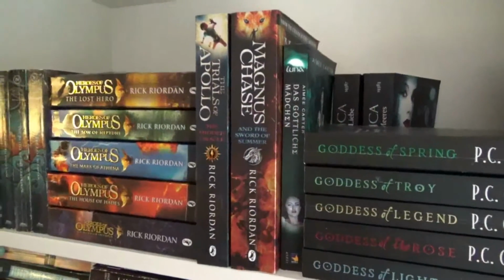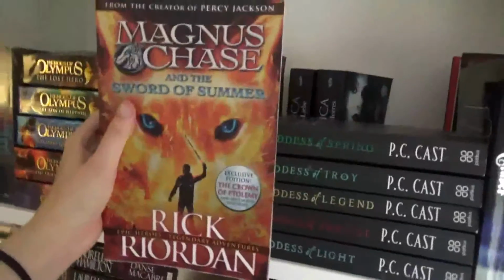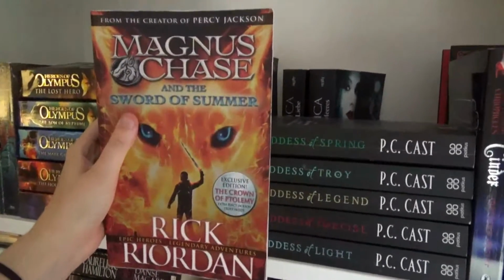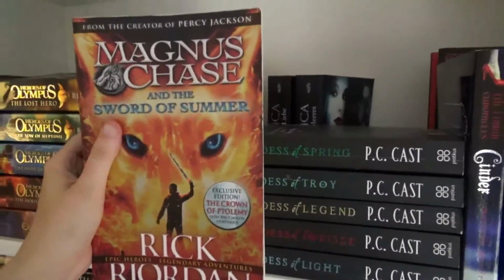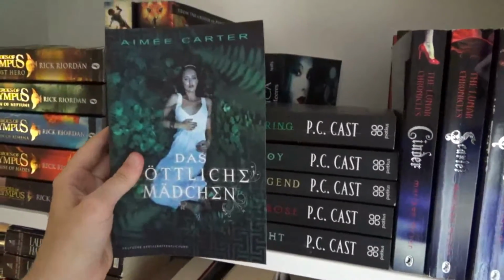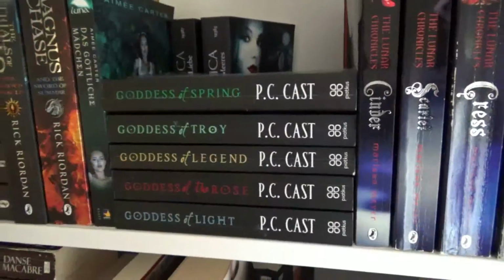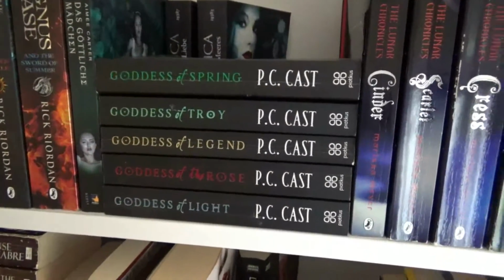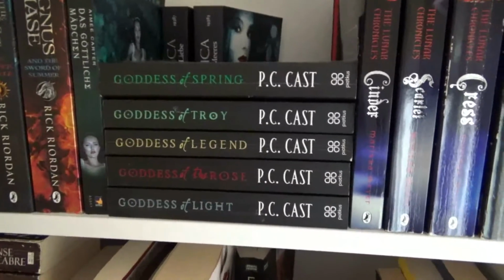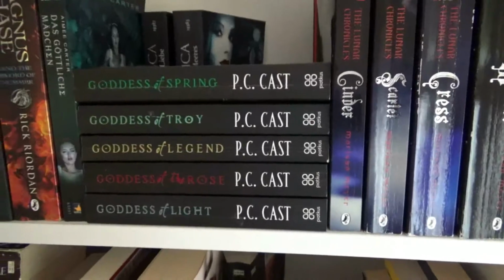Then I have 2 more books by Rick Riordan, The Trials of Apollo: The Hidden Oracle, and Magnus Chase and the Sword of Summer, both being the first book in their respective series. I have one more Greek retelling YA, and that is The Goddess Test by Aimee Carter. Next I have the Goddess series by P.C. Cast. Those are all kind of standalone companion novels, and most of them are retellings of Greek legends.